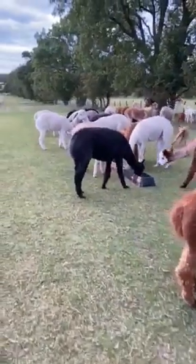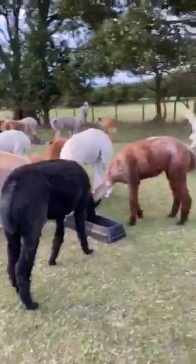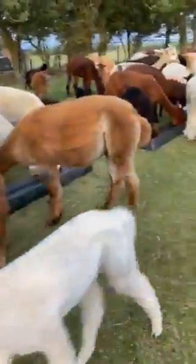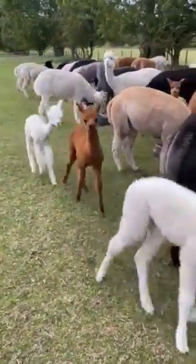As well as being bred for their fleece, we also use our alpacas for walking, so people can come and take them for a walk, just around the farm. Babies, as you can see, are having great fun.